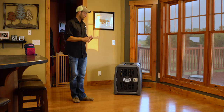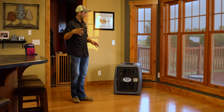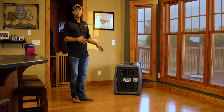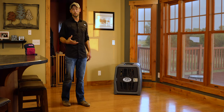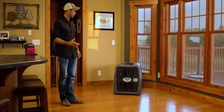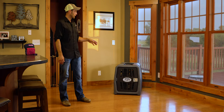Now, we've talked about size. Sprig is getting bigger. So we are able to upgrade him to this guy, and he'll be able to stay in this crate for quite some time, almost through maturity with him. He should be a medium-sized dog. He's not going to be huge, and this is going to be a great size for him.